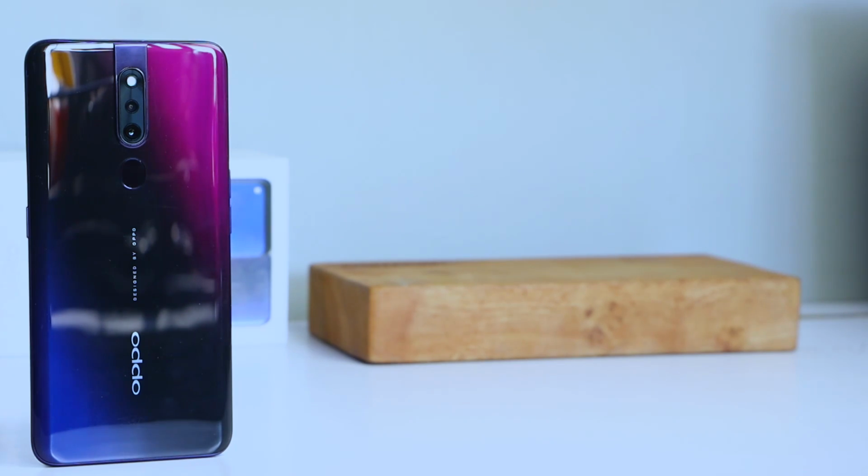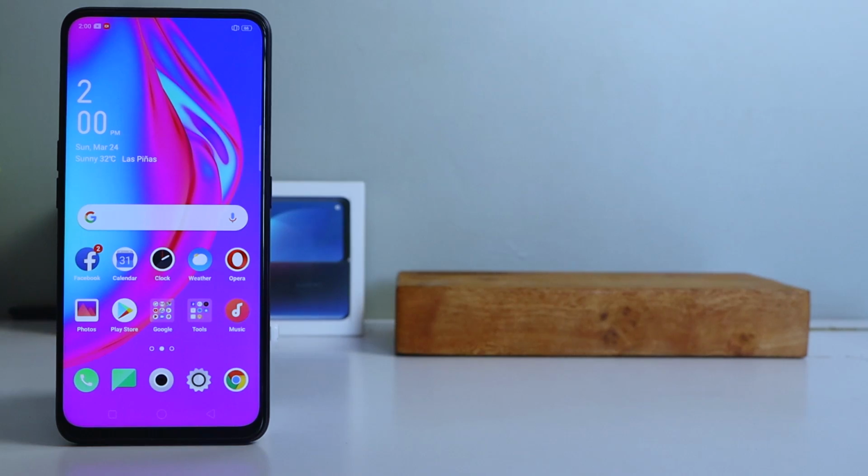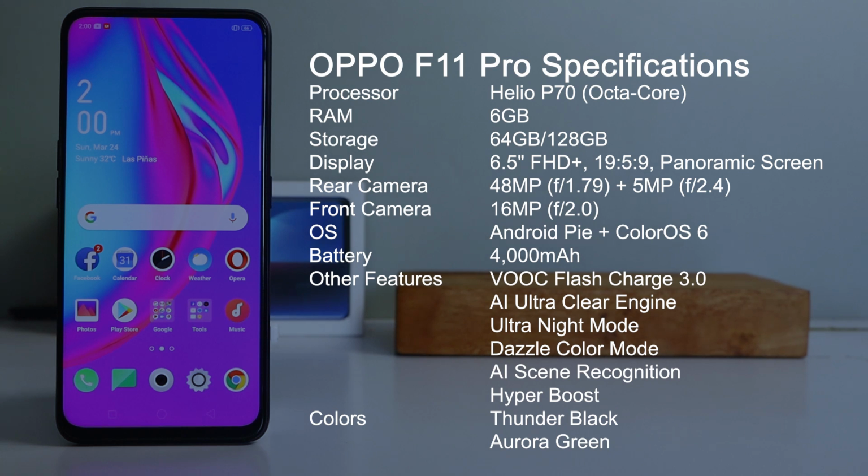OPPO F11 Pro packs a 4000 mAh battery and is now equipped with VOOC 3.0 technology, which allows the phones to be fully charged in 80 minutes. And now to recap, here are the full specifications of the OPPO F11 Pro.